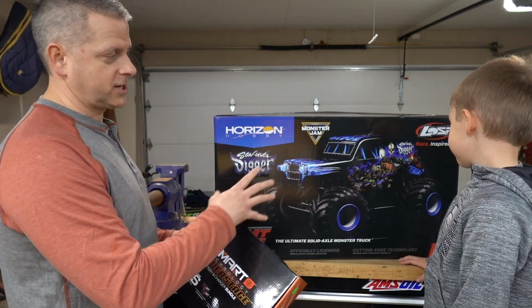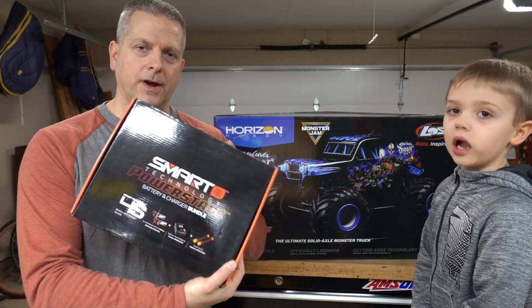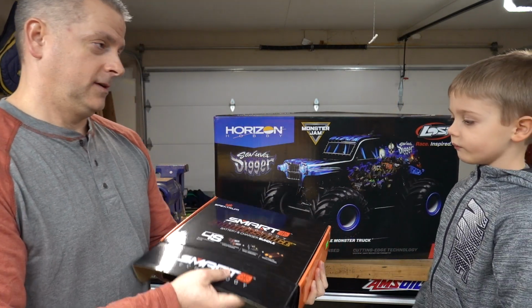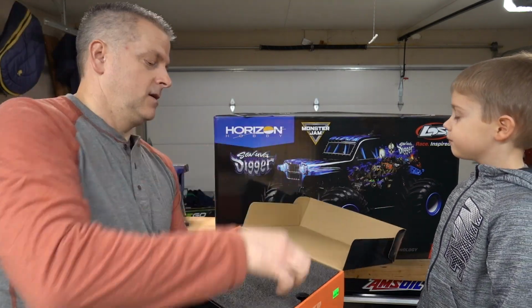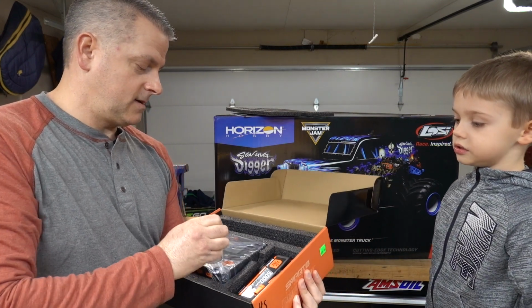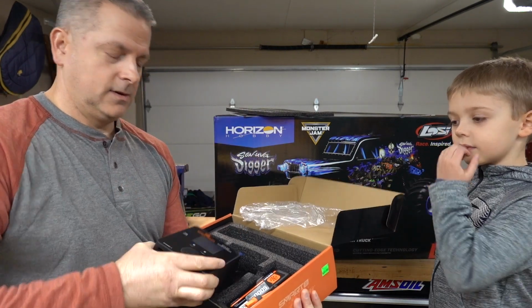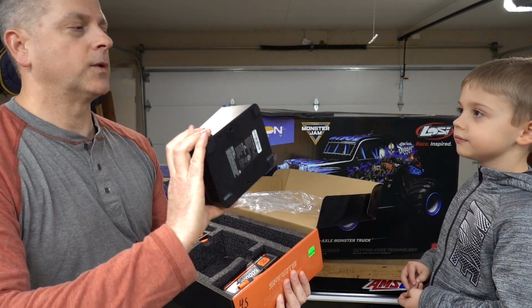Ready to run trucks come kind of ready to run. We went with the 4S bundle. Now 4S doesn't mean there's a 4S battery in here. It's two 2S batteries and a very cool charger. Whoa. Let's not throw that out of the box. We'll go with the charger first here. Super cool color LCD charging unit, smart. Check that thing out. That's pretty awesome. I like it. So we'll have to see how that works.